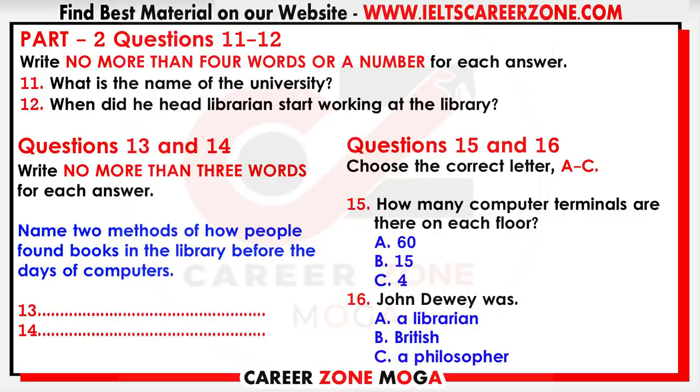As you listen to the first part of the talk, answer questions 11 to 16. Good morning, and welcome to the main library of the University of British Columbia. My name is George Martin, and I'm the head librarian, and happy to give you a brief introduction to our library. I guess I'm qualified. I've been working here since 1961, back in the days when the only electrical or electronic stuff here was the lights. Oh, and the phones, of course.